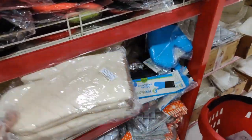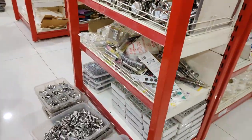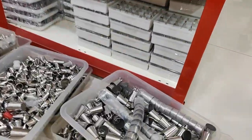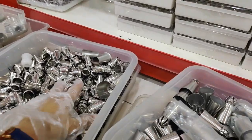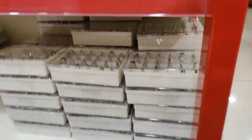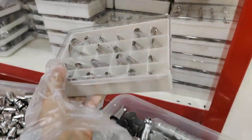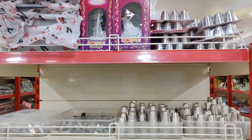There are a pair of kitchen gloves as well for safety and protection, and if you see, there are a lot of nozzles here that can be used for piping bags. Different shapes, different sizes. You also have some presets available as well, but that will cost you about 500. So we kind of went with individual units.